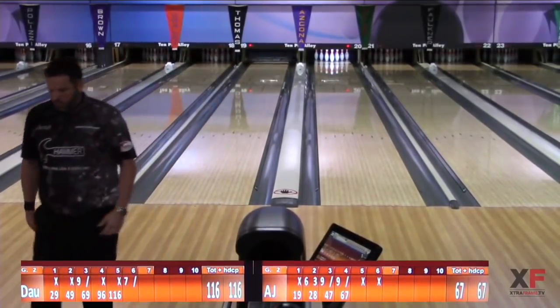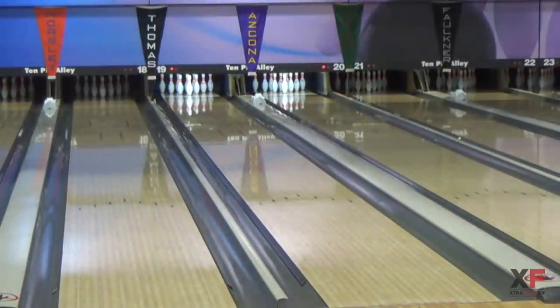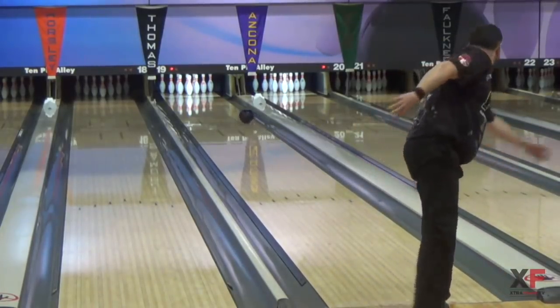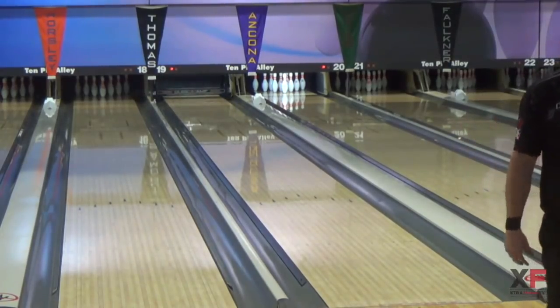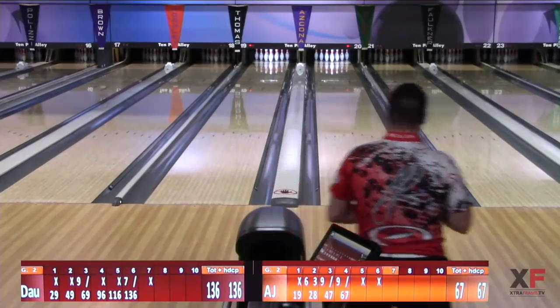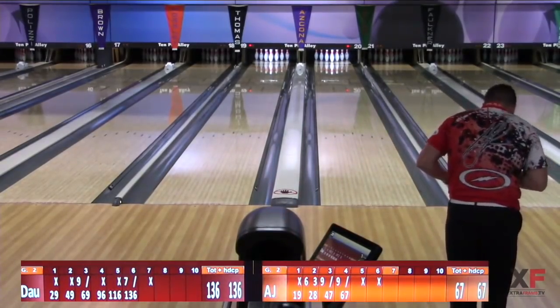You see how hard he's trying to throw it? I mean, he usually has great balance, and on this shot here, it was anything but, because he's really firing it down the lane. You could see him just come up and out of that shot, but it ended up in a perfect spot. Now A.J. Johnson, with 2 more strikes, can take the lead by 1.